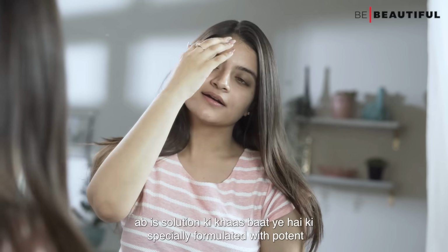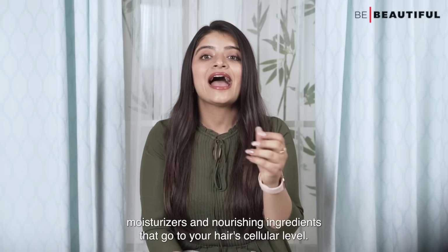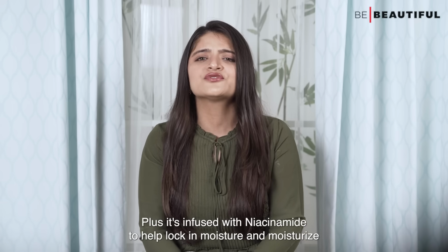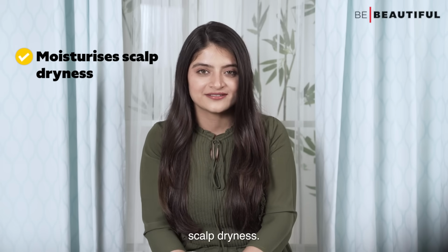अब इस सोल्यूशन की खास बात यह है कि it is specially formulated with potent moisturizers and nourishing ingredients that go to your hair's cellular level. Plus, it's infused with niacinamide to help lock in moisture and moisturize scalp dryness.